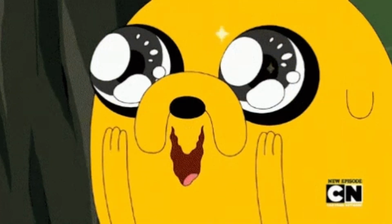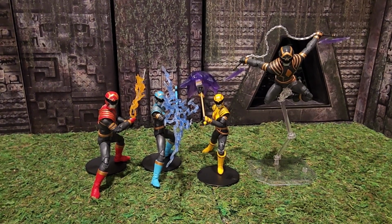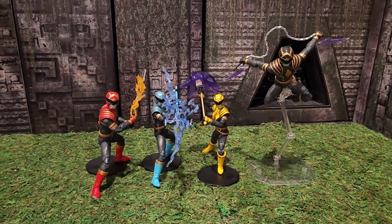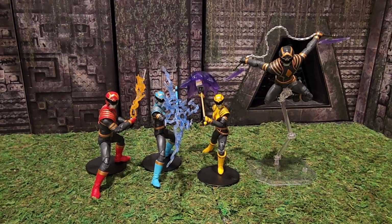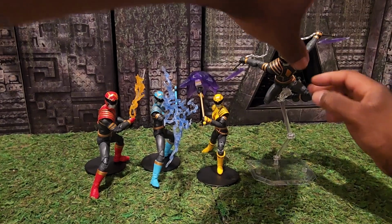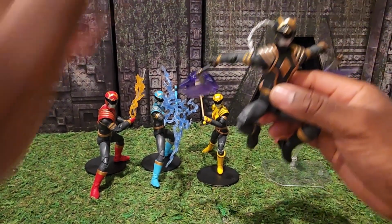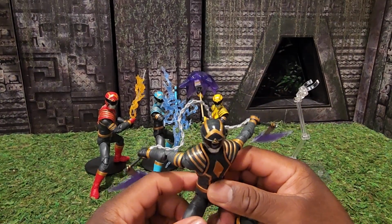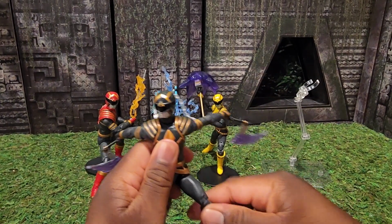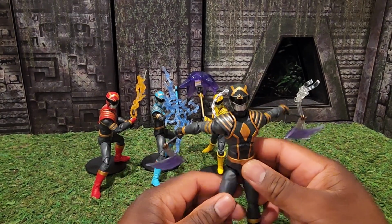I mean, they look nice. I mean, they cool at that, man. I mean, super dope figures. And I can't say, man, I'm not disappointed. $38, four figures, and I'm really impressed with them. And let's take this guy. So, I mean, Hasbro did a pretty good job. They did a pretty good job with these figures.